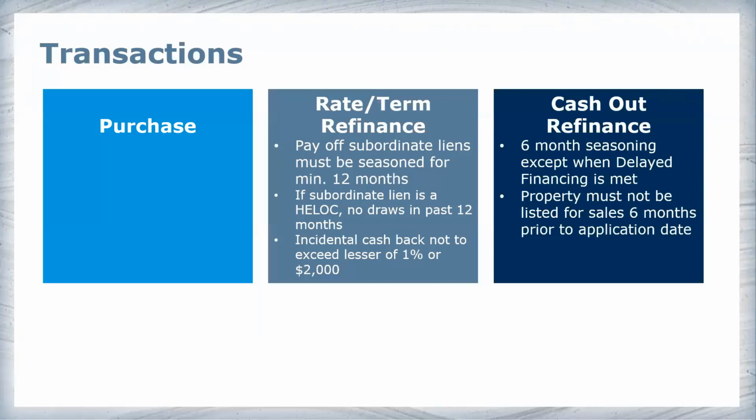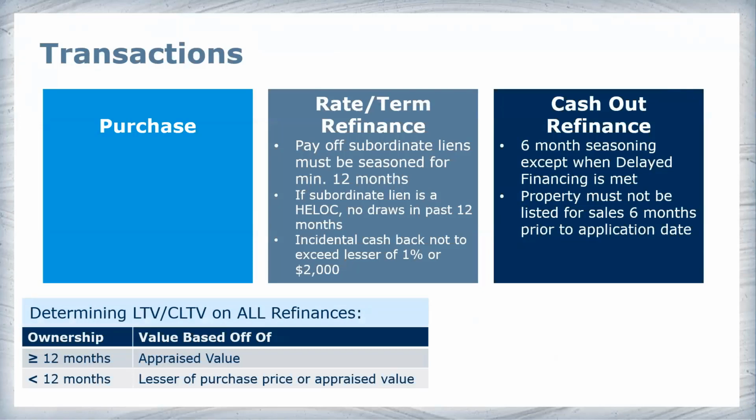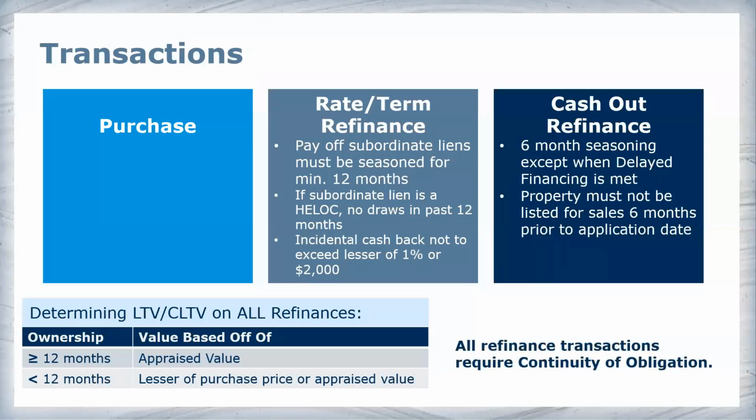Also, transactions that are eligible are cash out refinance. Need 6 months of seasoning, except when delayed financing is met. Property must not be listed for sale 6 months prior to the application date. So not the funding date, but the application date. And so here are the requirements as far as ownership that you're going to look at on what the value is appraised on for all refinances. So you want to look at that if you're determining for a rate and term or a cash out refinance. All refinance transactions do require continuity of obligation.